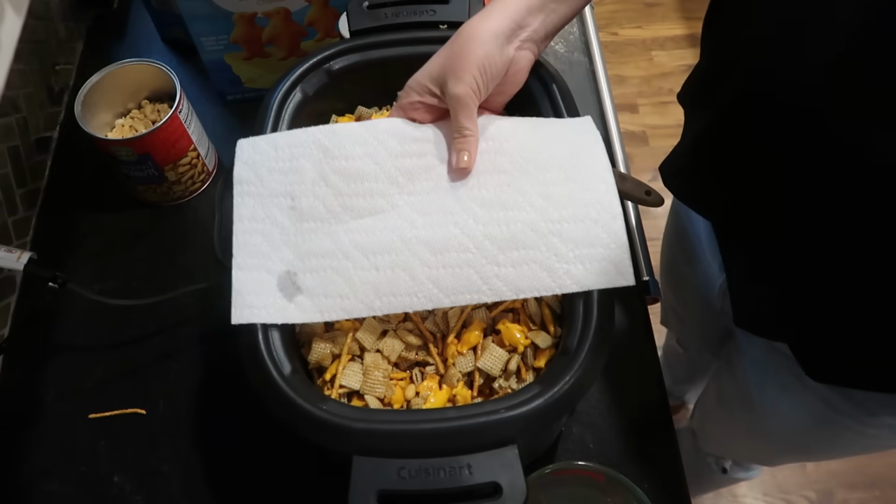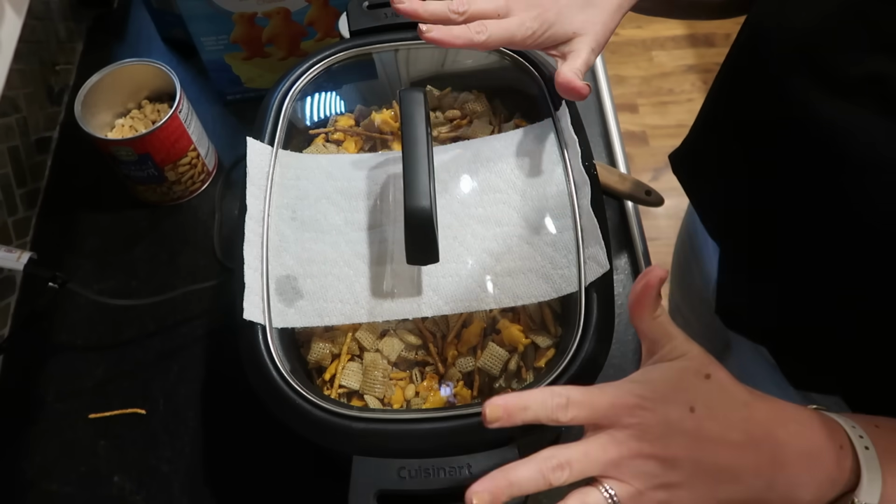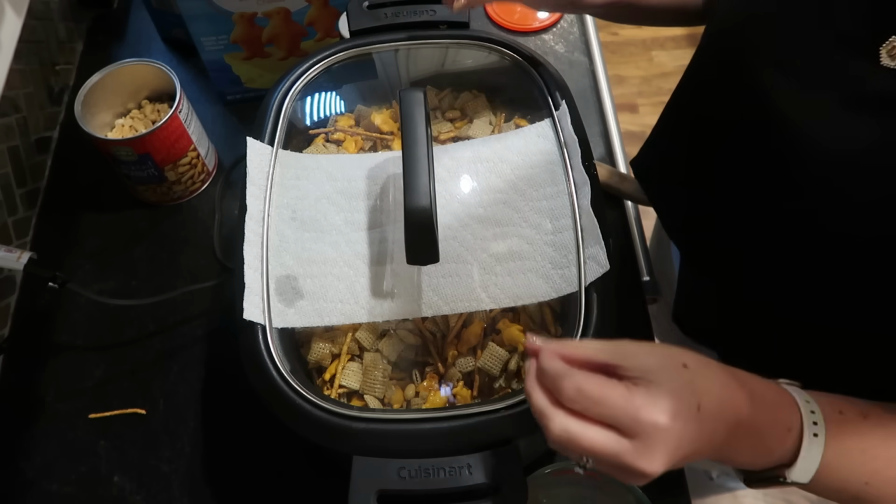Now what I like to do is pop a paper towel on just like that underneath the lid, because it will help catch a little bit of the moisture since this is not quite as dry heat as the oven.